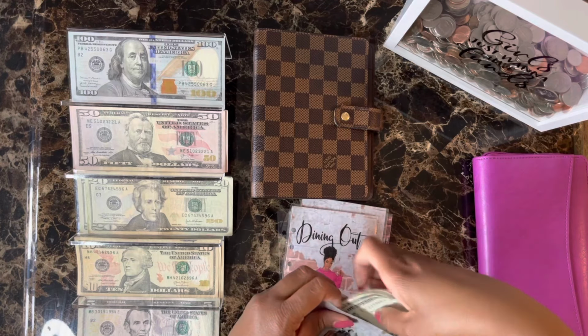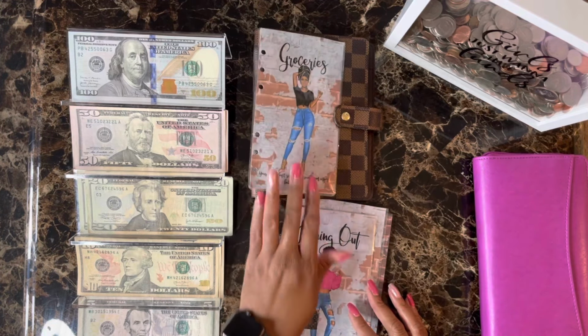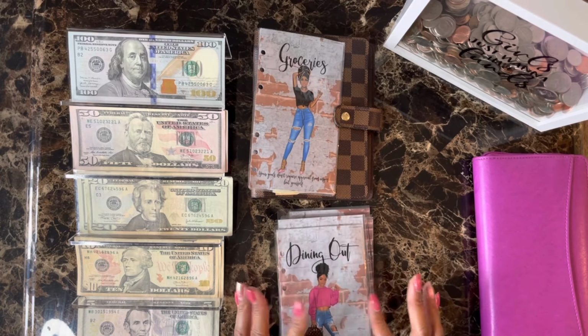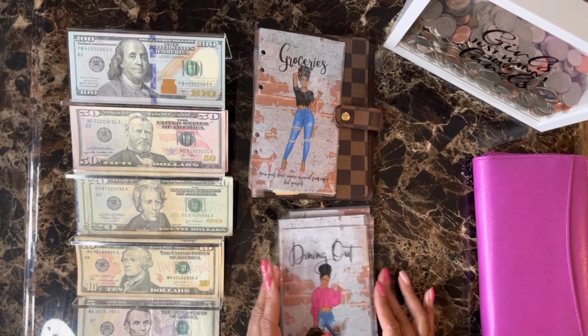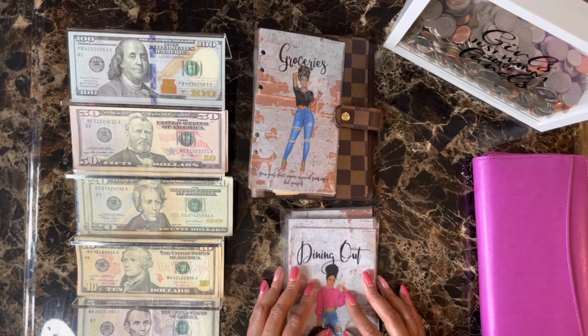As I mentioned, I am a single woman, but my adult son does live at home and he does contribute to the household. So on average, about $300 a month will cover feeding the both of us.